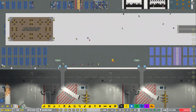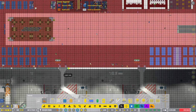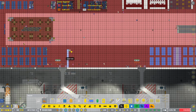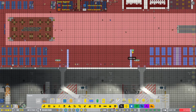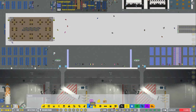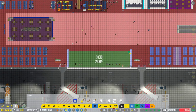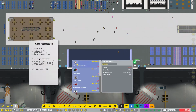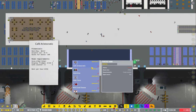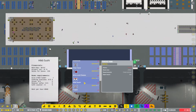Let's come in this section. We are going to make ourselves a large-ish restaurant. That shop, that's a food room. We've got 279. What can we do with that kind of space? We can do quite a bit. I'm leaning towards the sushi bar, quite frankly.